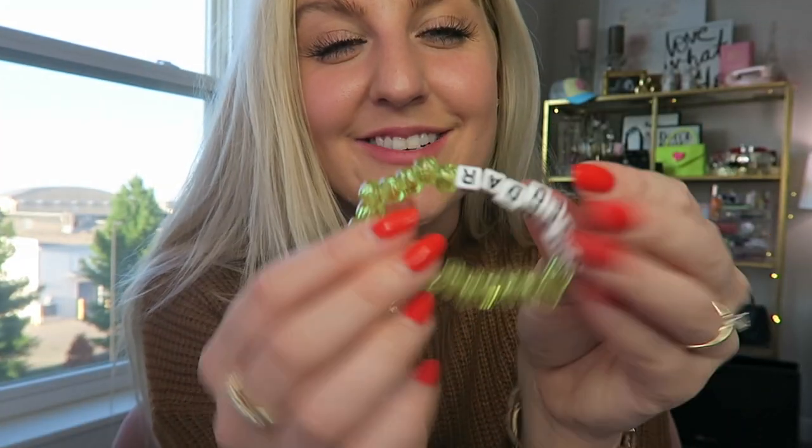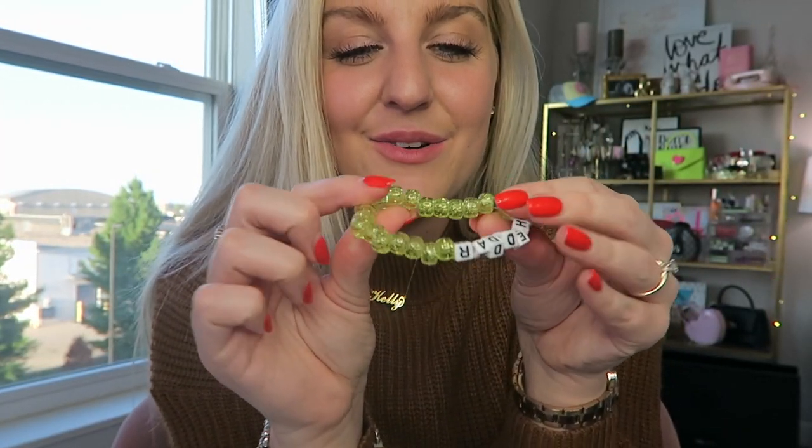Oh my gosh, this is seriously so cute and I love the yellow sparkly beads. So now we are going to write a handwritten note and then we're gonna head over and pack it up.